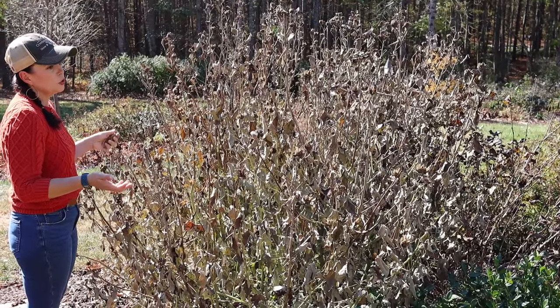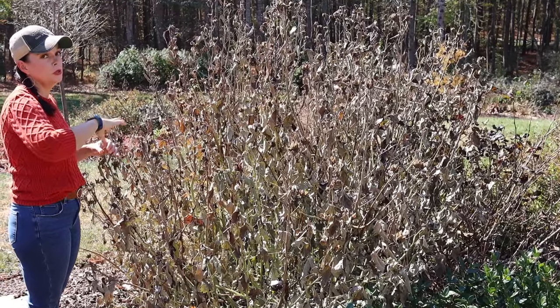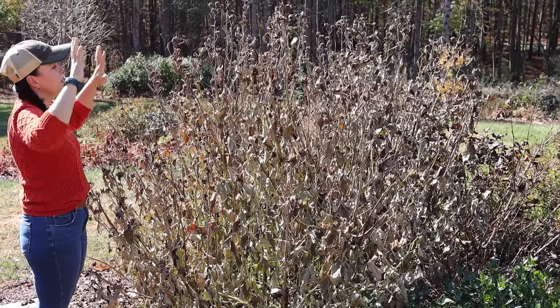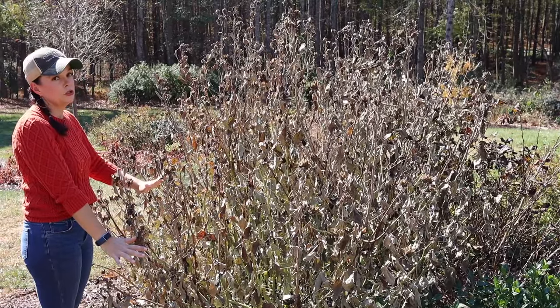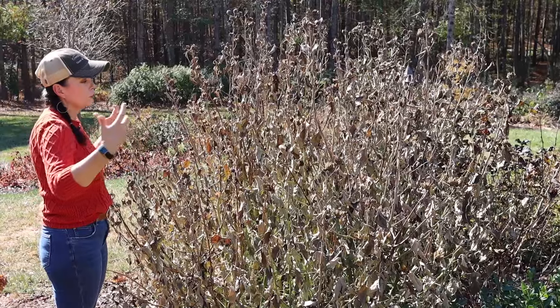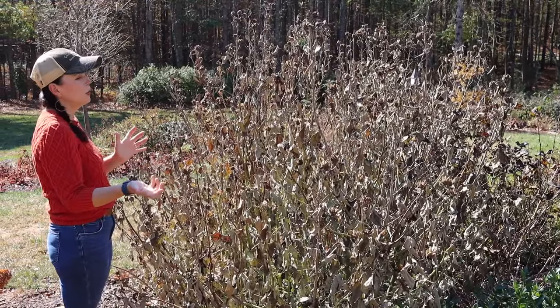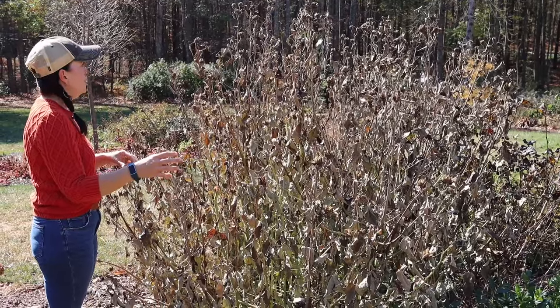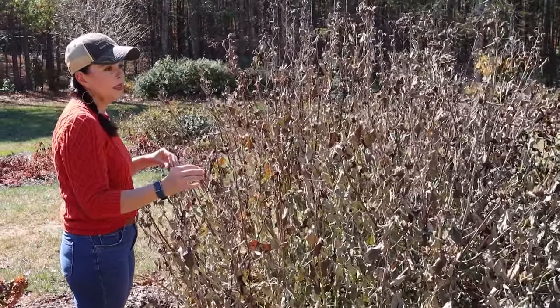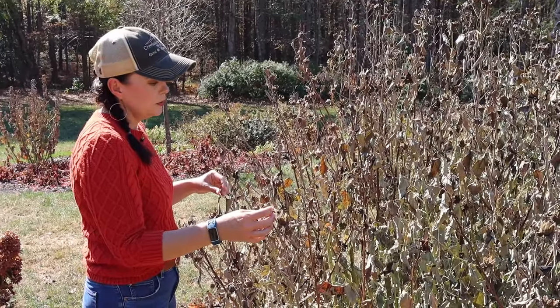But your hibiscus, your perennial hibiscus, this is the Summerific. They are perennials, not a shrub. They're going to die completely down to the ground. Next year, they will sprout growth from the roots. They will not come back from these stems. Depending on where you are in the country, it may be better to wait until early summer or late spring to prune them down to the ground.